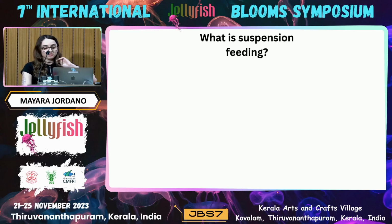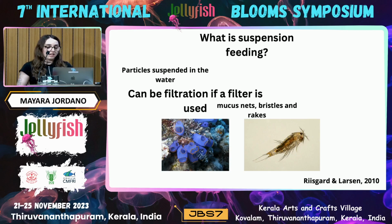Before I start talking about the mechanisms of suspension feeding, it's important to say what suspension feeding is. An animal that is a suspension feeder captures particles suspended in the water. They can make a filtration. So filtration is not a synonym of suspension feeding. Filtration is a type of suspension feeding, right? The filter can be, for example, mucous nets in amphibians, bristles in copepods, and rakes.